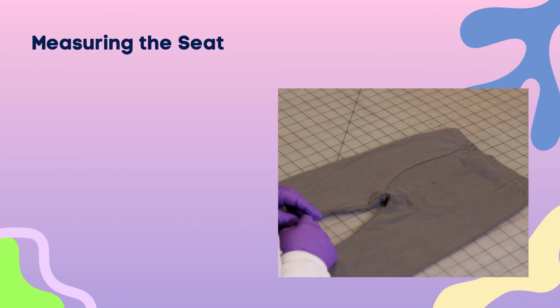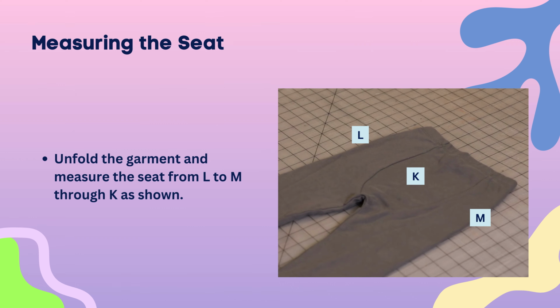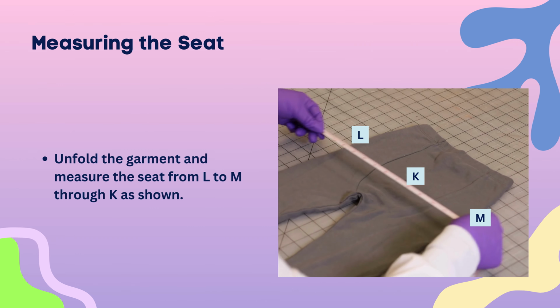To get the seat measurement, unfold the garment and measure the seat from points L to M through K as shown.